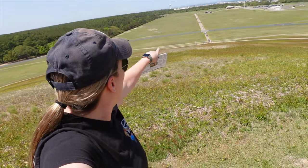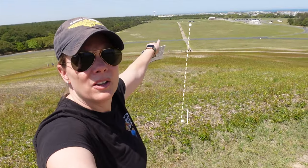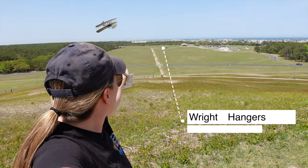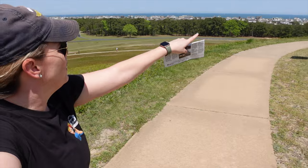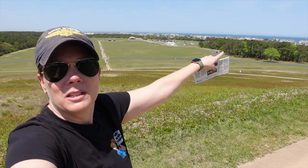And again, the flight path, see those hangars, those gray hangars out there? The boulder is right adjacent to it, and the flight path goes off to the right. That's just a walkway walking up here to this. But you can see we're right off the coast, right? In the Outer Banks, we are right off the coast.